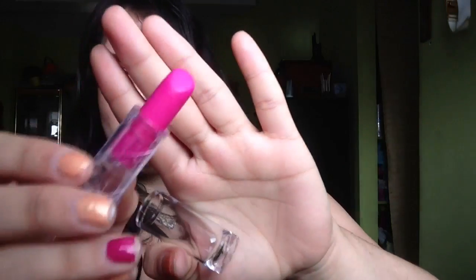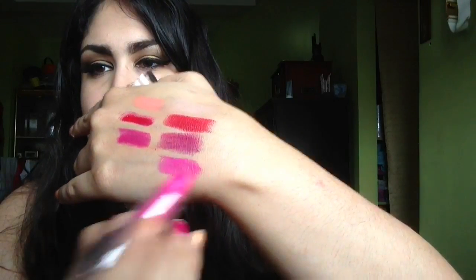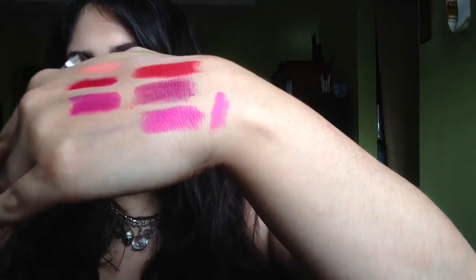The next shade we have is Vivacious. I love this shade. It's such a bright hot pink. It is absolutely stunning. Like, it is super, super hot pink, and it just translates so well on the lips. And it's super, super opaque. Really opaque. Here's one swipe. It's really opaque, awkward angle, but very, very opaque on the lips.